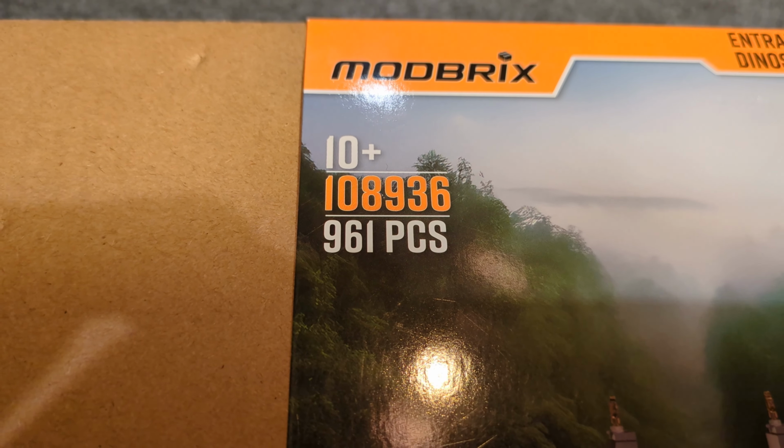Well, it's a Modbrix set. This means it only comes in this colorless simple box, but at least we get a printed paper sleeve. On that sleeve we get to see computer rendered images of the completed build. On the back side we get to see the completed build from different angles. Well, let's have a look inside the box.